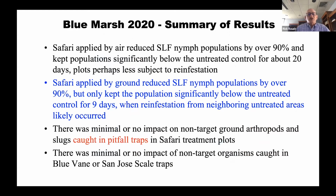So in short, at Blue Marsh, we showed that Safari applied by air reduced the nymph populations significantly and could be a very useful tactic, particularly for controlling populations along areas like rail yards.